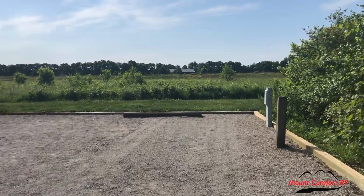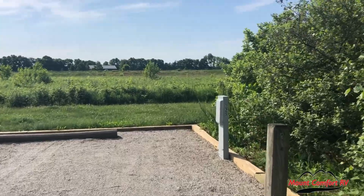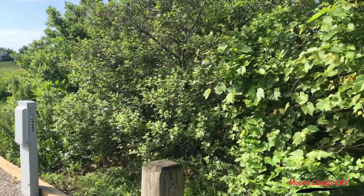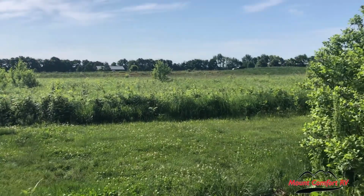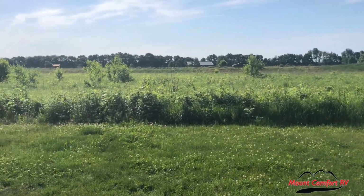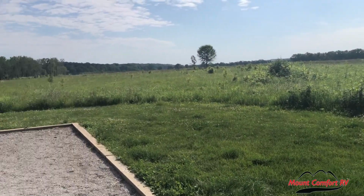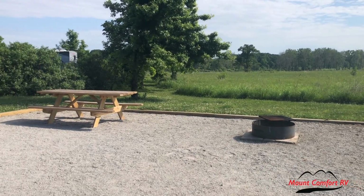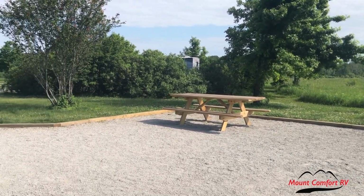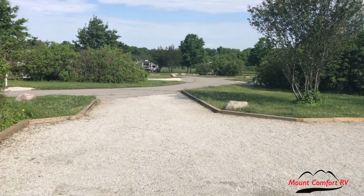The site has a great hedge on the one side to offer some blockage of sight lines to give you a sense of privacy. There's the electric hookup at 229. Great view of the prairie out the back of the site and to the side. And this site is equipped with a fire pit with grill grate and a picnic table. I really like this site. I'd stay here again. That's 229.